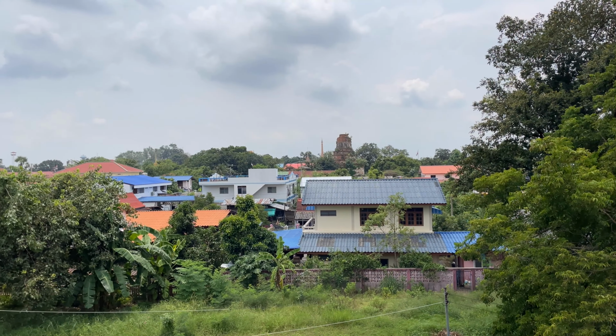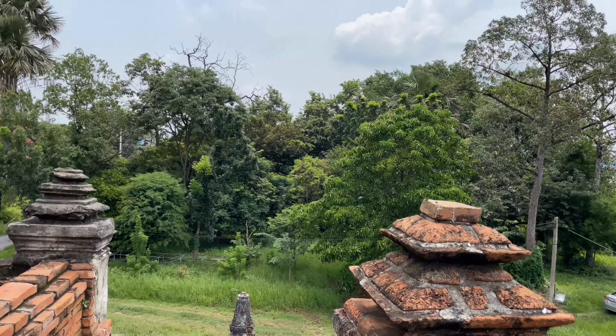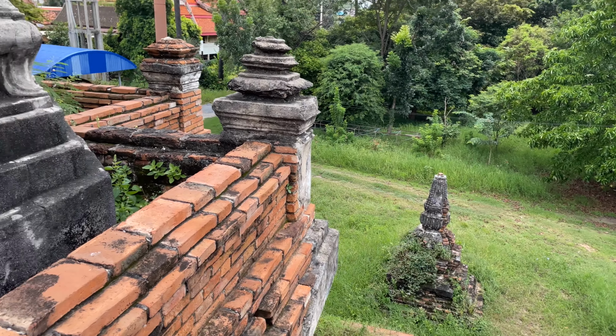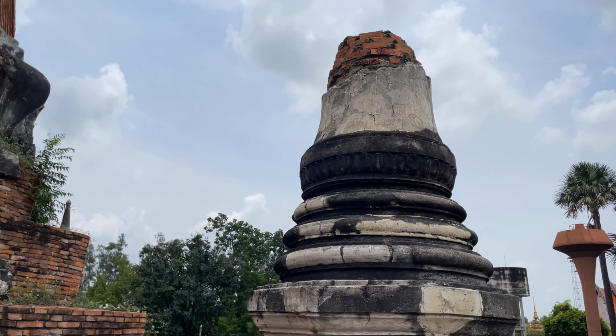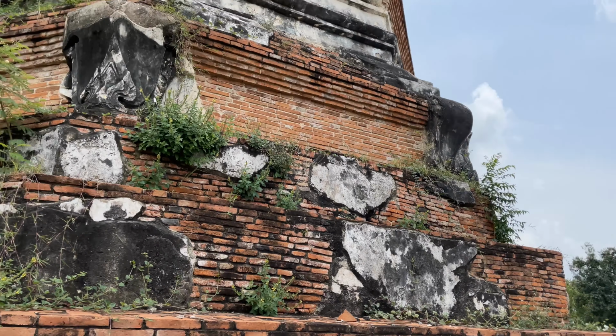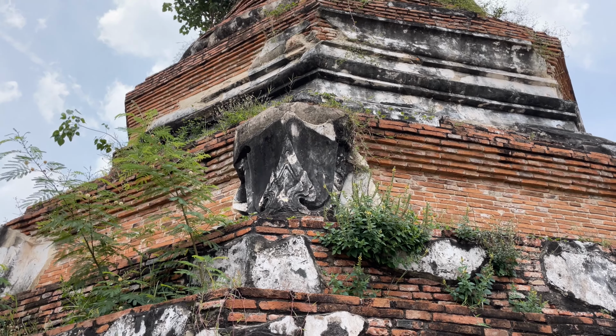So this is the view. There's another chedi over there at another temple. And then you can look down. We're at the base of it, up on the little walking platform. It would have had four chedis around the corners here. And you can see all of the detail work right there.